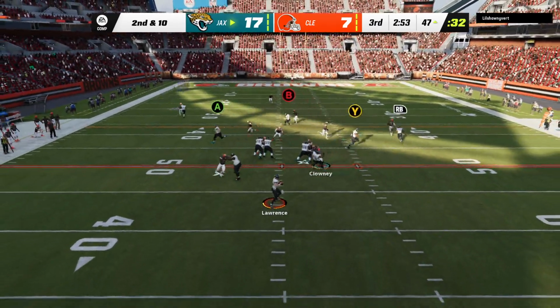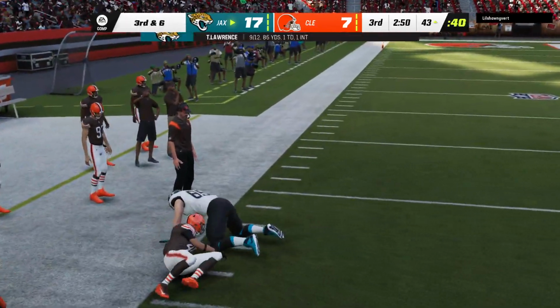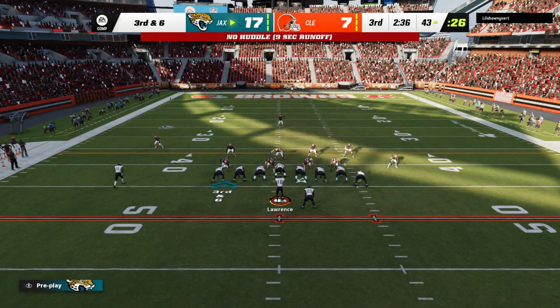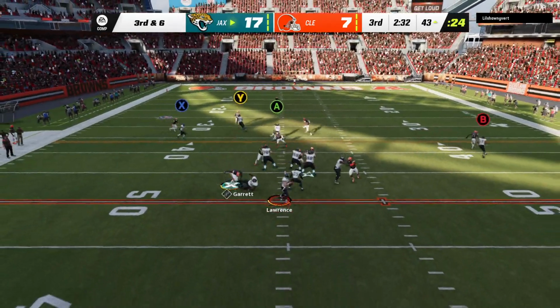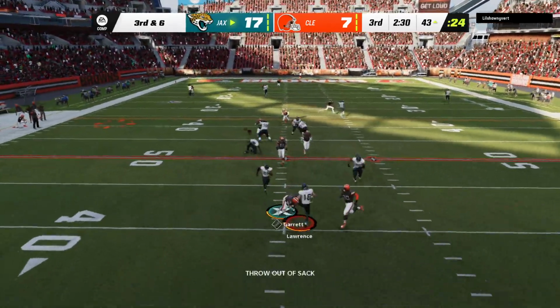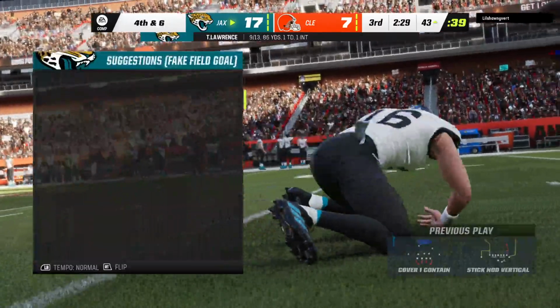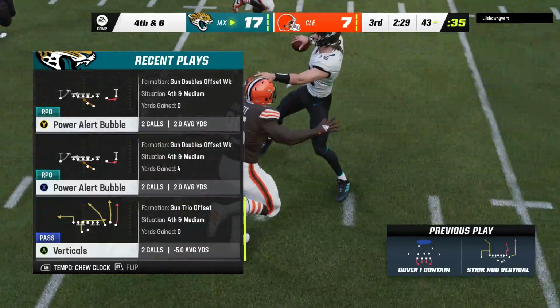Throwing again on 2nd and 10. Lawrence. That's caught. It's Dan Arnold, the tight end, and he'll be brought down on the other side of midfield at the 43. From the gun on 3rd down, Lawrence. Oh, this will be incomplete. The rush gets home just as he was letting that go. That could have been worse.